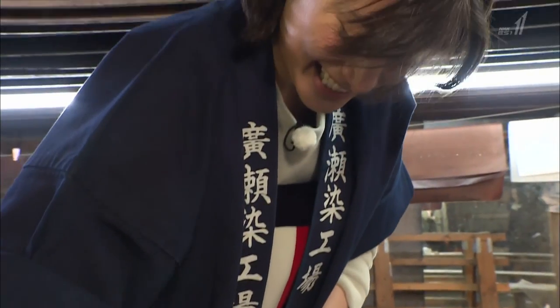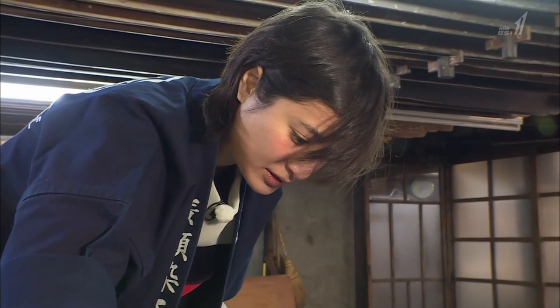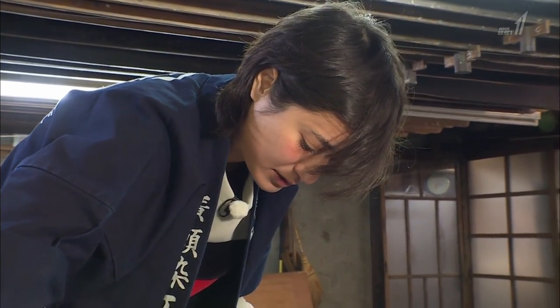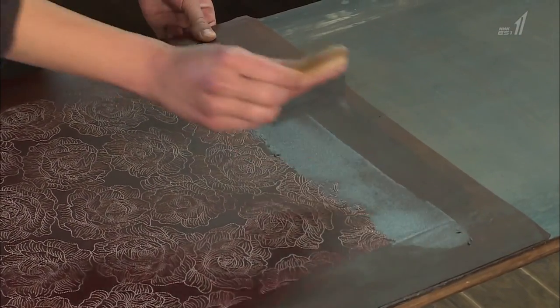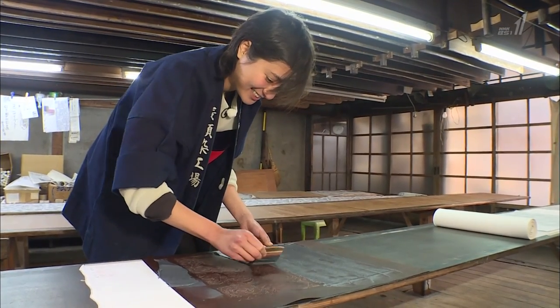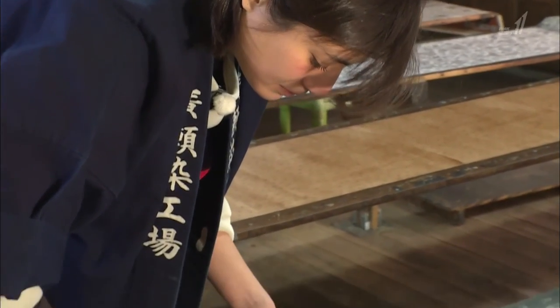This is hard. That's nice. That's the hardest. Hirose-san makes it look simple, but it's actually much easier said than done.